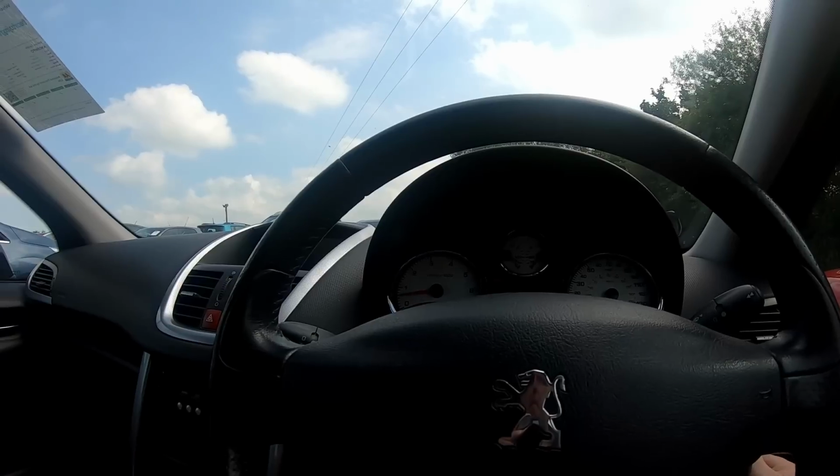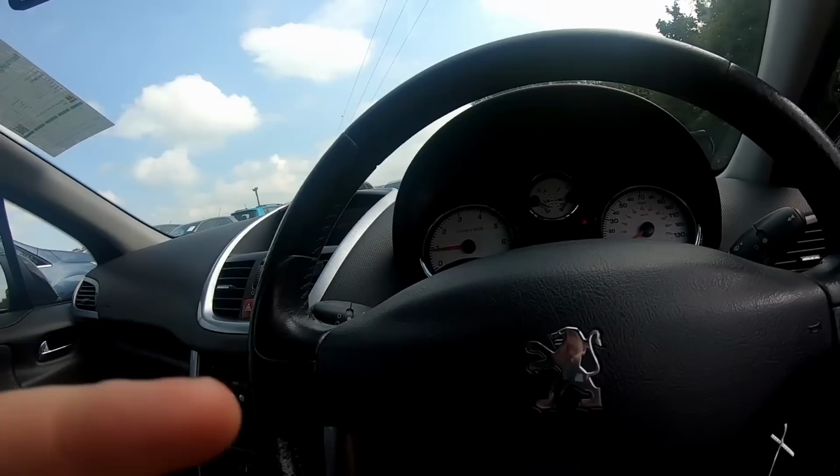Battery starts up all right. I was wary of these 207s, later ones. See, we had a misfire there. Now we've got an engine light that's come on. You see what I mean?